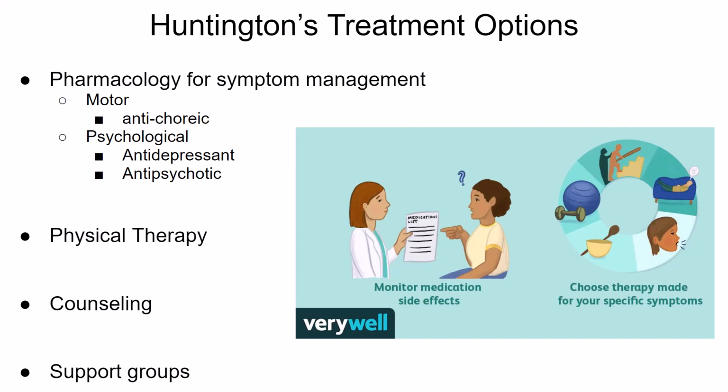There's going to be motor changes, mainly chorea. There could be cognitive changes as well as psychological changes that are present, all in varying degrees depending on the patient. So, if the patient is experiencing chorea, they will take anti-choreic medications. And for the psychological symptoms, there's antidepressants and or antipsychotics that can be used. I'll talk about these in a future slide.